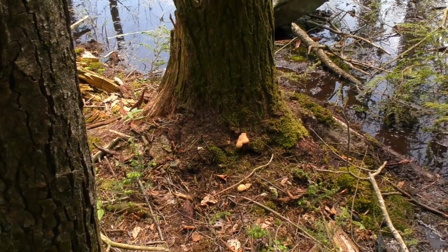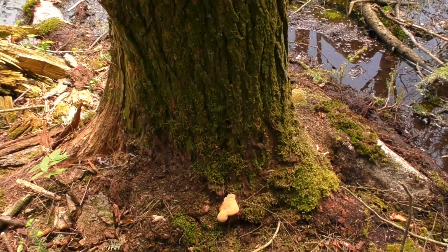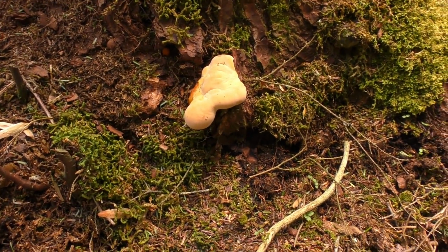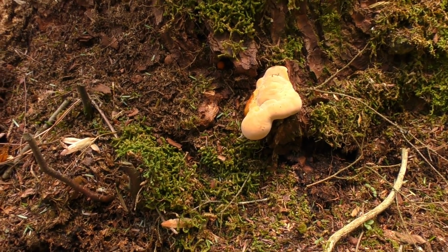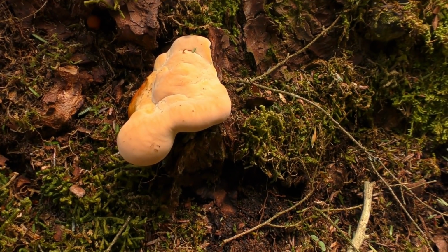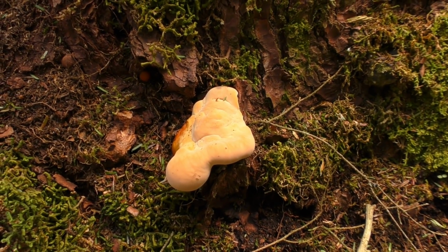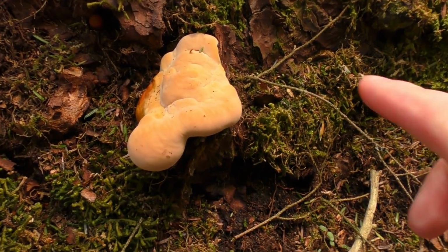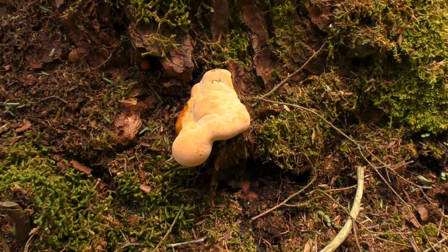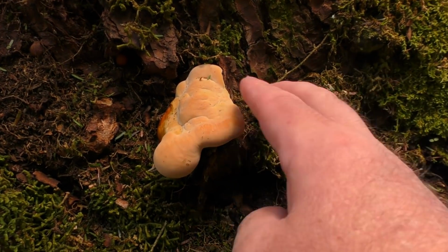I do see a mushroom growing out of this tree. There's a hemlock stump here. And there's one main mushroom that grows out of dead hemlocks. And that's the hemlock varnish cap mushroom. It doesn't look very varnishy at the moment, but as it gets older, it almost looks like someone takes paint varnish and covers it. It has that look to it. Right now it's just kind of soft and puffy. Gets more hard like wood. And they are edible. This white part is actually edible. I wouldn't necessarily say it tastes good, but it is edible.